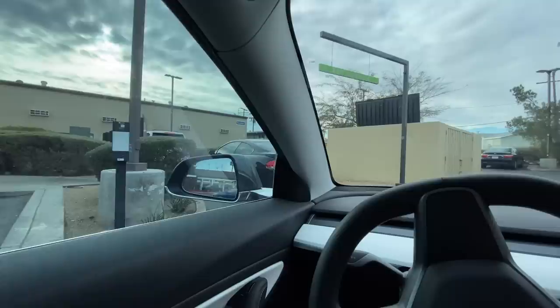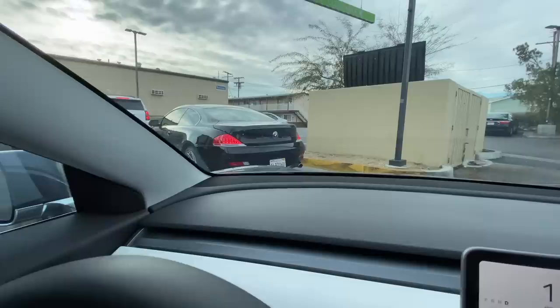Also, this 6 Series is super clean. You never see these things that clean. That is pretty cool.